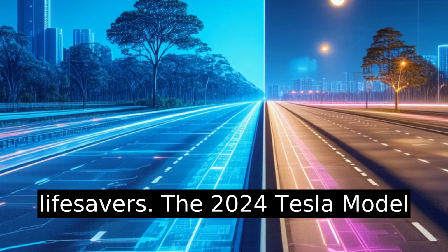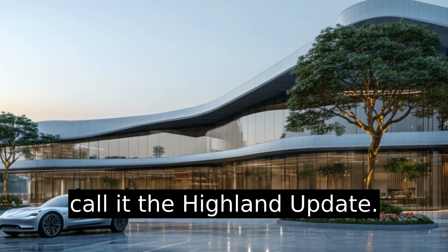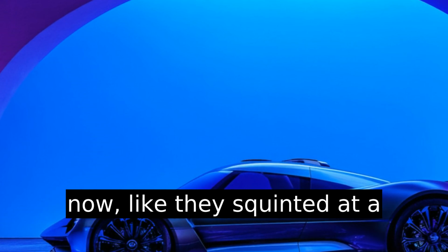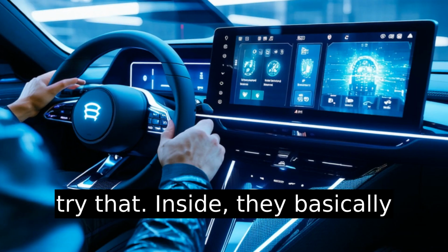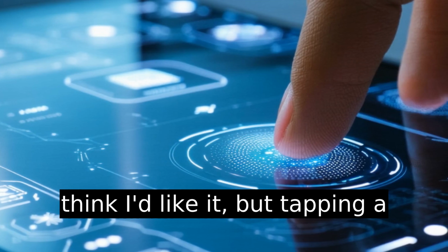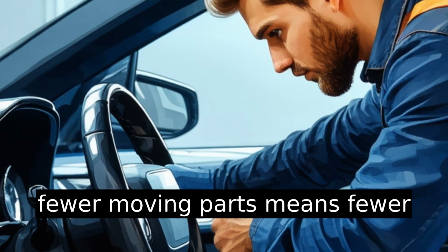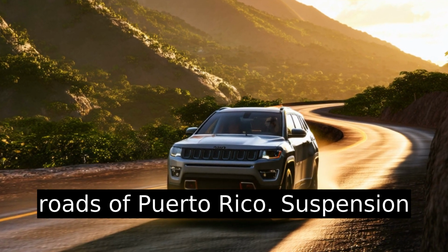The 2024 Tesla Model 3 just got a quiet refresh. They call it the Highland update. It's slicker, sharper, and somehow looks more expensive now, like they squinted at a Porsche Taycan and said, let's try that. Inside, they basically removed the stalks and made the touchscreen smarter. I didn't think I'd like it, but tapping a signal feels futuristic. Also, fewer moving parts means fewer things breaking on the rougher roads of Puerto Rico.